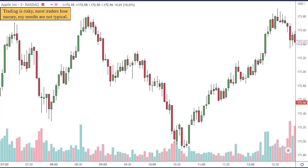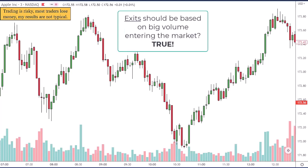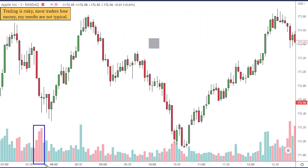So when you get out of trades, well, you get out of trades when big volume comes in. You don't get into trades when big volume comes in. You get out of trades when big volume comes in. So let me show you what I'm talking about. So price comes down, down, down, down, down. Here we see big spike in volume. And that's right around the time, of course, that the market goes ahead and puts in its low.